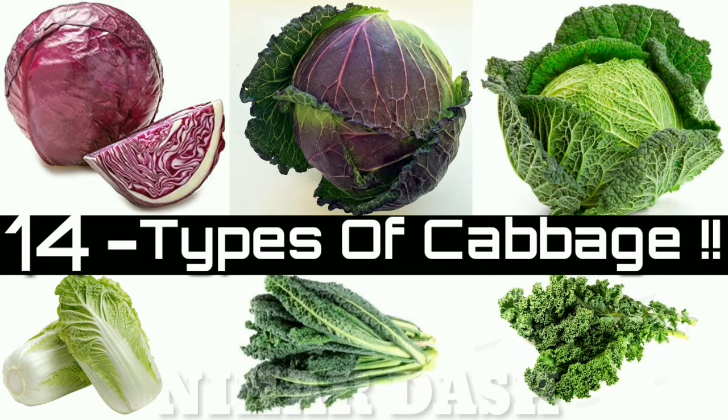Cabbages come in various colors, with red and white cabbage being the most popular varieties after green, because cabbage is in the Brassica genus of plants. This vegetable is related to cauliflower, broccoli, and Brussels sprouts. This means that cabbage is also classed as a cruciferous vegetable.